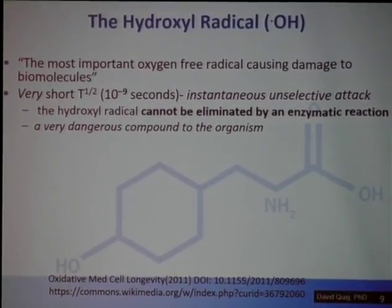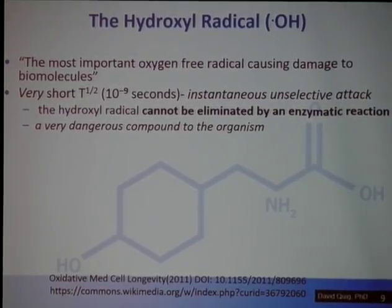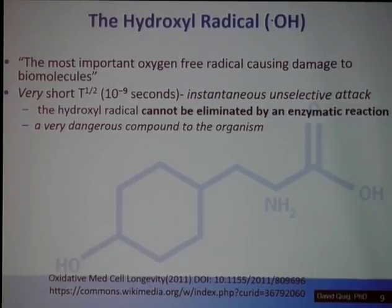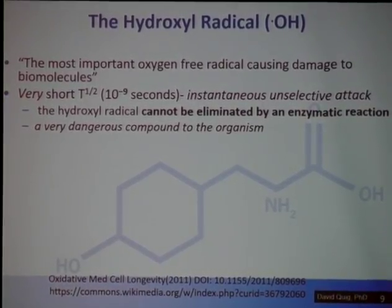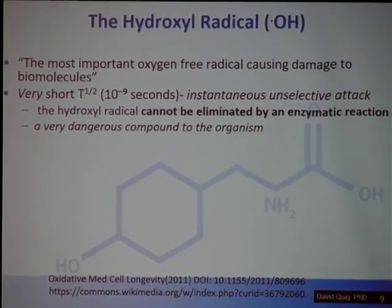Now, the most important reactive oxygen species is the hydroxyl radical. Numerous toxicologists have stated that it's the most important oxygen radical, particularly causing damage to molecules like DNA. The amazing thing about the hydroxyl radical is that it has a half-life of 1/1,000,000th of a second. It is so reactive. It's an equal opportunity offender. It attacks the nearest thing available. It's depleted of an electron, so it will grab an electron from anything that it can. So it's extremely dangerous to the organism, and very importantly, unlike most of the other reactive oxygen species, it cannot be eliminated by an innate enzyme process or enzymatic reaction.